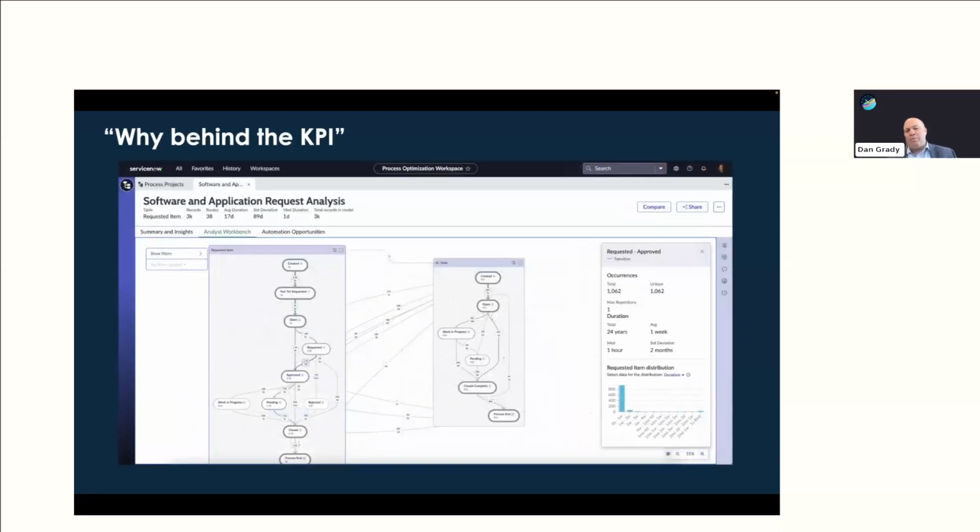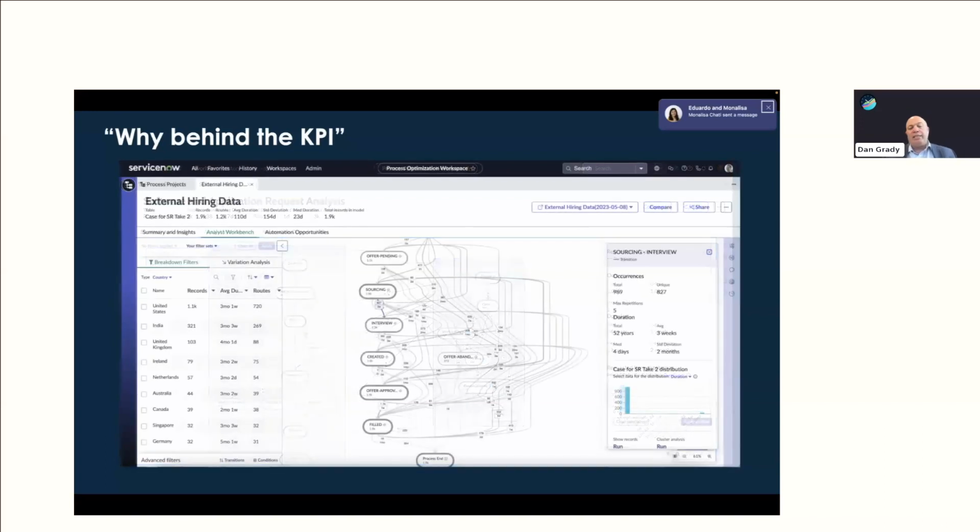Or maybe something you might be more familiar with, requests, where you have a requested item and then some tasks associated off of that, and you want to start analyzing, is the bottleneck in the approval phase, or is the bottleneck in the task level work that's going on inside of the process? Multi-dimensional maps are great for analyzing that type of data. And then as of the Vancouver release, we have allowed our customers to start uploading external data, importing that into the ServiceNow platform, and then start mining that data as well. So in-platform data, and now in Vancouver, we have external data as well.